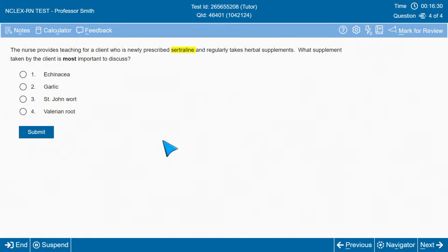And then something I mentioned before that I always like to remind you of is when you're taking your NCLEX, you will be getting that whiteboard. And since you can't highlight and do all the things you can do in the UWorld QBank, we suggest going ahead and writing out sertraline and different herbal supplements, just to help focus your brain on what they're saying.